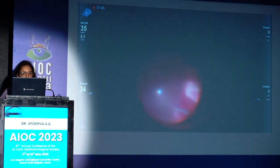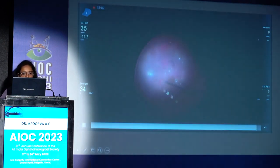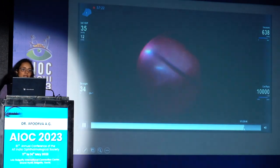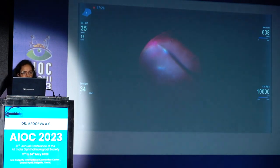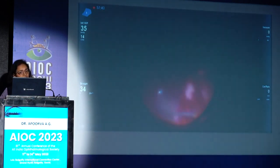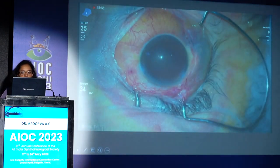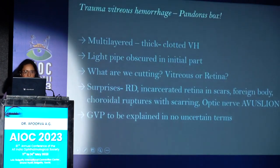And as I was doing the retinectomy, I was finding that it was still continuously bleeding. The choroid was bleeding, the retinectomy margins were bleeding. So I have left the globe PFCL filled. I operated on this last week, and I'm going back to see after 2 weeks, at which point I'm sure it will be much easier to handle.